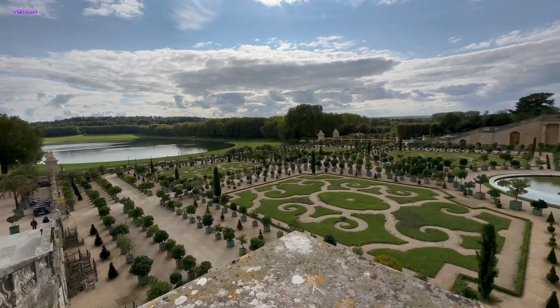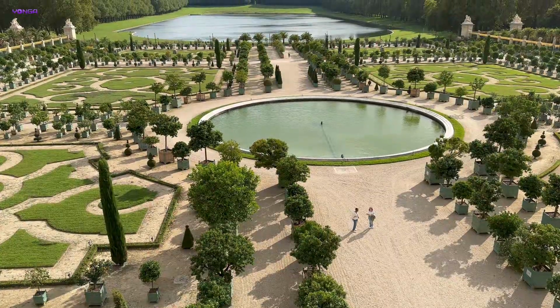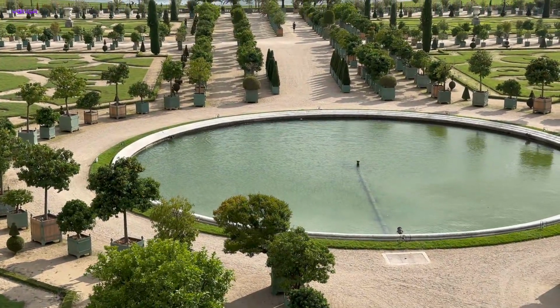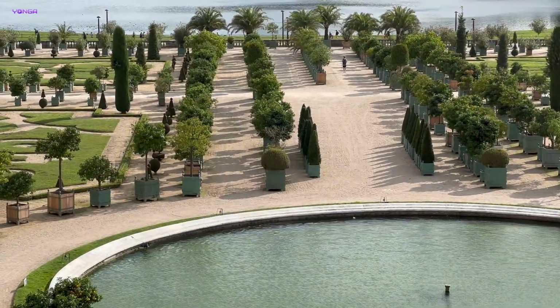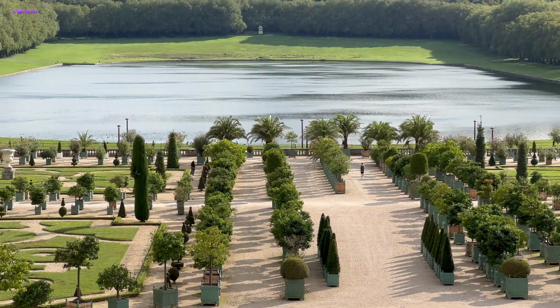The view of the Orangery. The Orangery is a vast gallery where exotic plants, particularly orange trees, were kept during the winter months. The Orangery was not only a symbol of luxury, but also a demonstration of the king's control over nature, as delicate plants from around the world thrived in this carefully controlled environment.